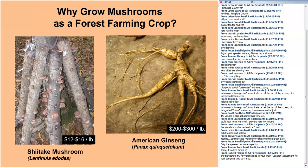Let's look at mushrooms as a forest farming crop. So we have two really common forest farming crops here in the slides. On the left is shiitake mushroom, which is cultivated on log bolts, is what we call the logs. They're about 3 feet long, 4 to 6 inches in diameter usually. And shiitake mushrooms currently are getting somewhere between $12 and $16 a pound on average, and that's a direct market price. A little bit less for wholesale, and a little bit more sometimes in urban areas where these mushrooms are less common.